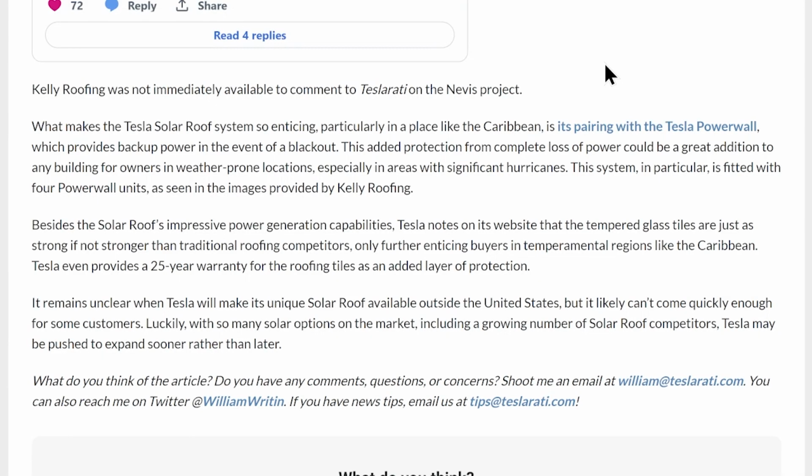Pretty cool. Back to the article. What makes the Tesla solar roof system so enticing, particularly in a place like the Caribbean, is its pairing with the Tesla Powerwall, which provides backup power in the event of a blackout. This added protection from complete loss of power could be a great addition to any building for owners in weather-prone locations, especially in areas with significant hurricanes. This system in particular is fitted with 4 Powerwall units, as seen in the images provided by Kelly Roofing.